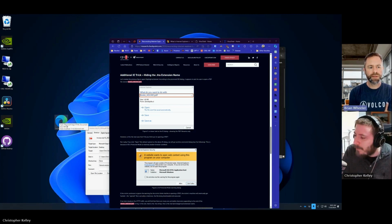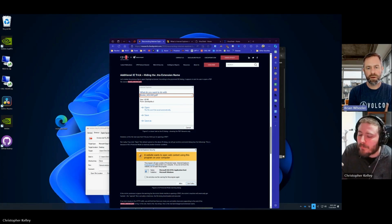Yeah, that's a good point, because by default, you won't have file extensions turned on unless your IT department turned that on for whatever reason, but typically they don't. So yeah, that's a good point, Chris.